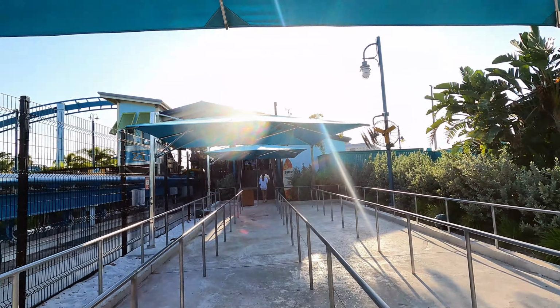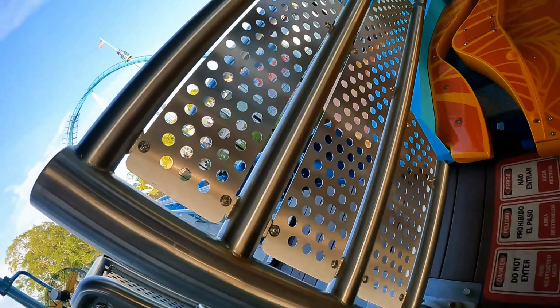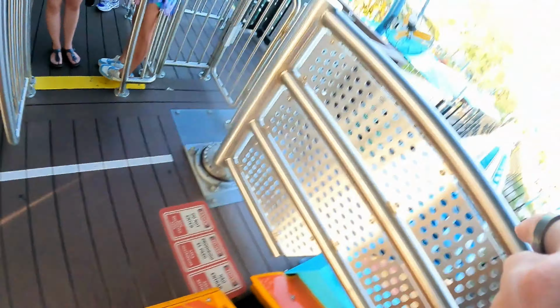So technically, I have a quick queue I could use for this. But there's no need. Even though it's free, every single time I go to either Busch Gardens or SeaWorld, I don't need it. There's no line. There's nobody here. What are you guys filming for?